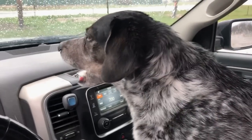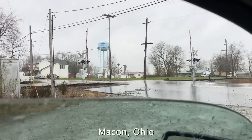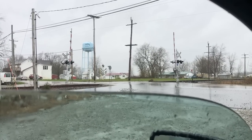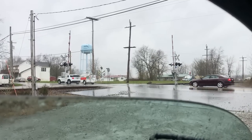There's Chessie, she wants to see the train too. It's coming from that direction over there. I think it might've let up just a little bit. I hope it lets up a little bit before the train gets here. I'm in Macon, Ohio. I got a few miles in front of it. So I'll see it go by in Macon, Ohio from the other side of the train.